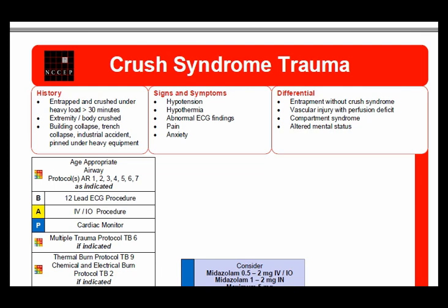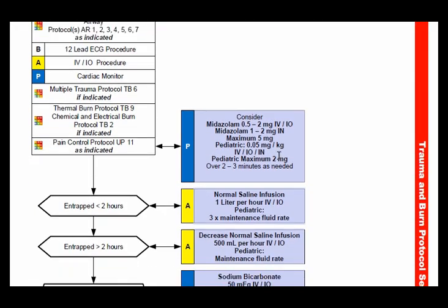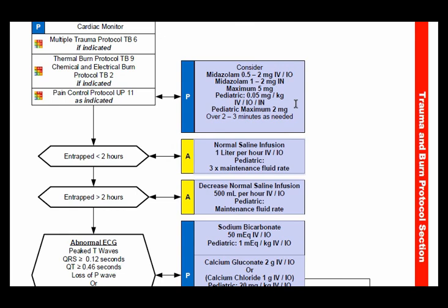Next up is TB3. This is crush syndrome trauma. Mentioned here with regards to the interventions that we have. Certainly, when you're going through the protocol, if you get sent to another protocol like multiple trauma or thermal burn, then you want to go there for pain control. Once you've somewhat maximized them on pain control, if they need something else for anxiety, the paramedic intervention here with Versed or midazolam is available.